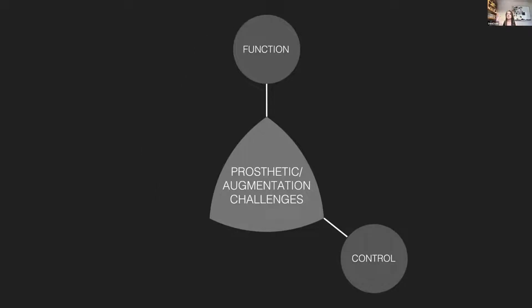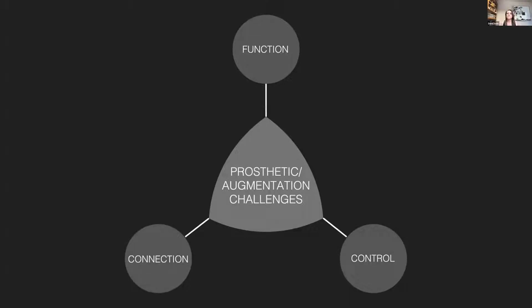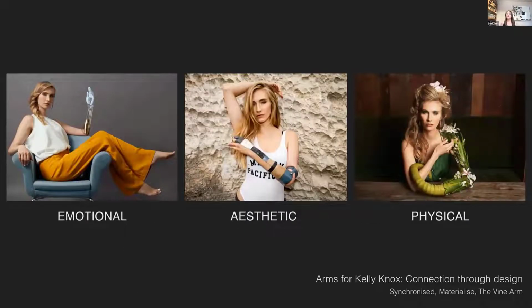But when we start to look at the bigger overarching challenges of prosthetic augmentation and assistive technological development, there's one aspect that seems to be left out of the conversation a lot, and that's connection. We need to consider the relationship this object is having with the body and the relationship and impact it's also therefore having on the brain. So first I'm going to talk about the body and then I'm going to move on to the brain.